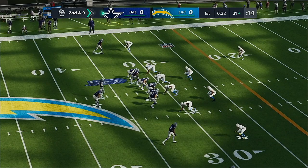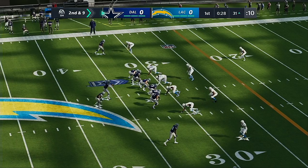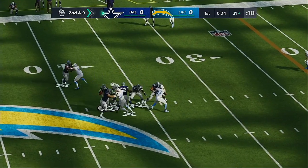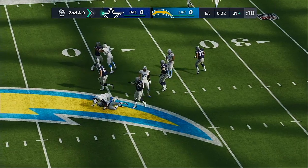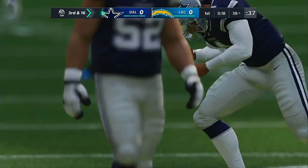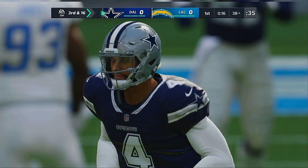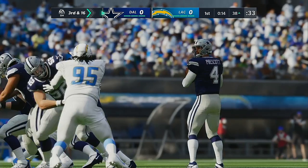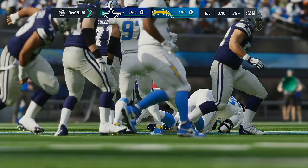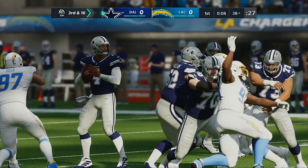Here's 2nd and 9, just a yard on that last run. Prescott from the gun. Under pressure, and he will go down. Sacked back at the 38. The sack by big number 98, Linval Joseph. And it's 3rd down. 3rd and long.